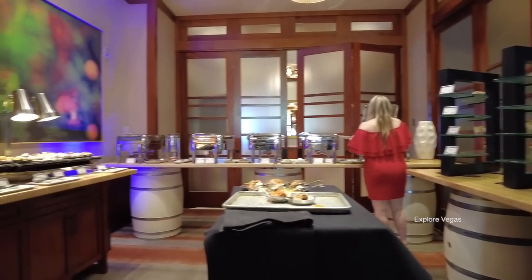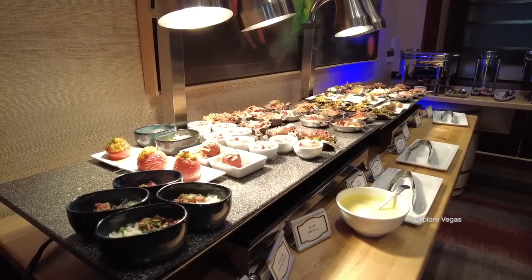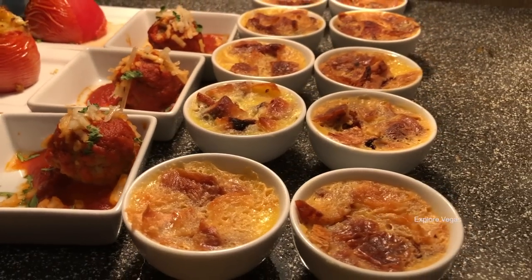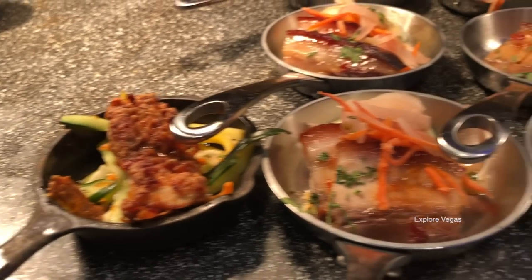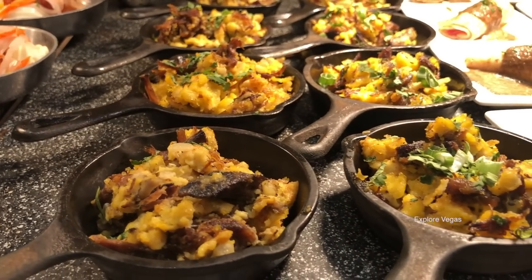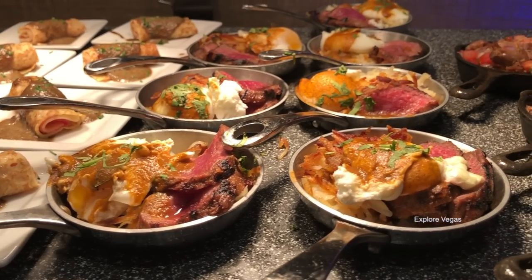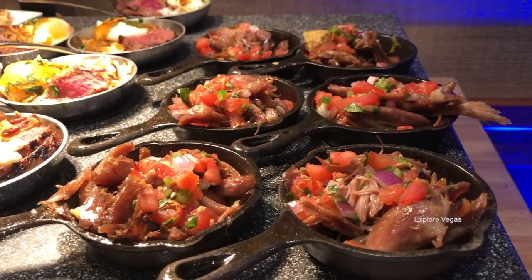Next, let's look at the hot breakfast and lunch selections. Take a look at the lunch first. First up, Buddha bowls, alu gobi stuffed tomatoes, baked meatballs. There's some hot chicken, sweet and sour pork belly, machaca con huevo, crepe Lorraine, steak and eggs, and some delicious duck carnitas.